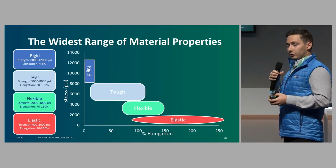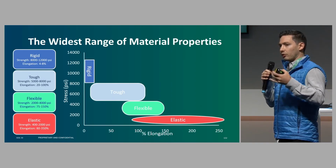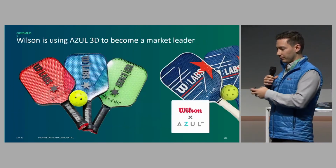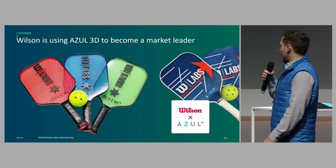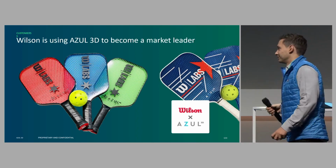We do custom materials, again targeting production applications, knowing people have different requirements. We formulate materials specifically for your need to be able to take advantage of our system. First public customer: Wilson, taking over the pickleball world, which is the fastest growing sport of all time in the United States.